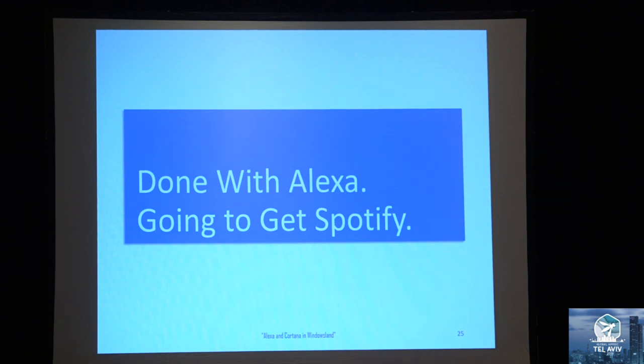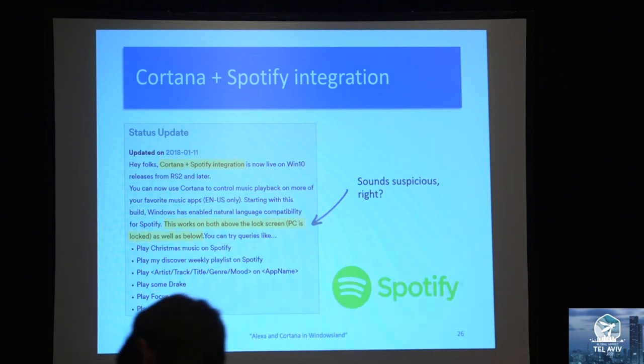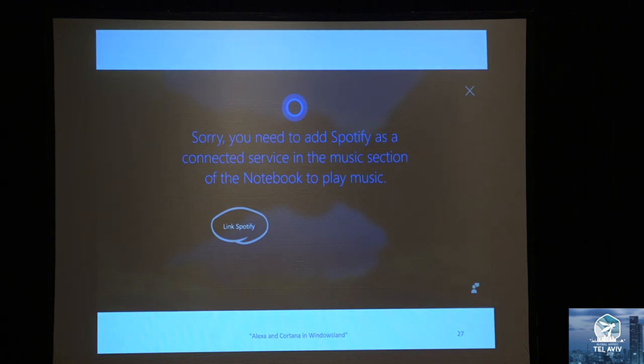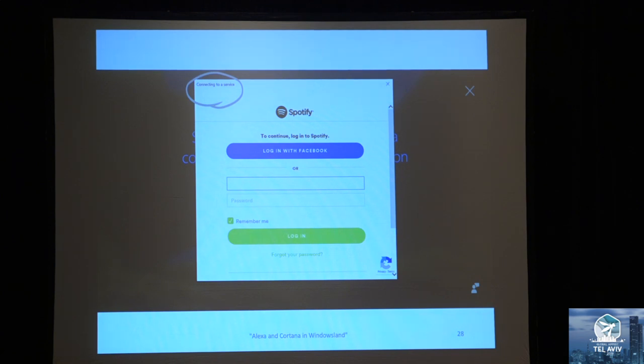So now we are done with Alexa, but there are more integrations between Cortana and other services, for example, with Spotify. And maybe you can think that in the previous case of Alexa, Microsoft simply didn't want it, it was a mistake that Alexa worked on the locked screen. But here you can see this integration between Cortana and Spotify, this picture is taken from the Spotify website, and they're really proud that Spotify works on your locked screen. And here again, when we try to open Spotify, there is again a button that wants us to link to Spotify, and clicking on it, we get again the same connecting to a service interface.